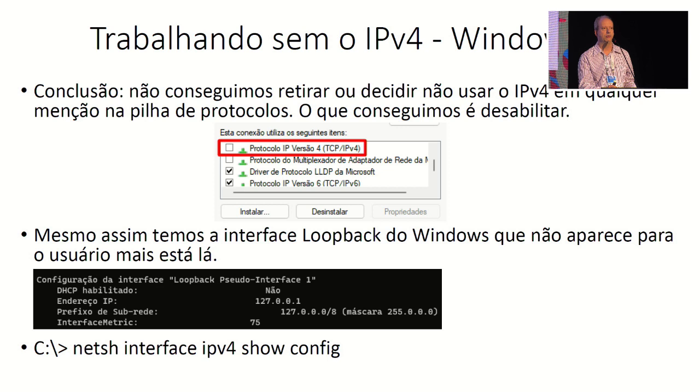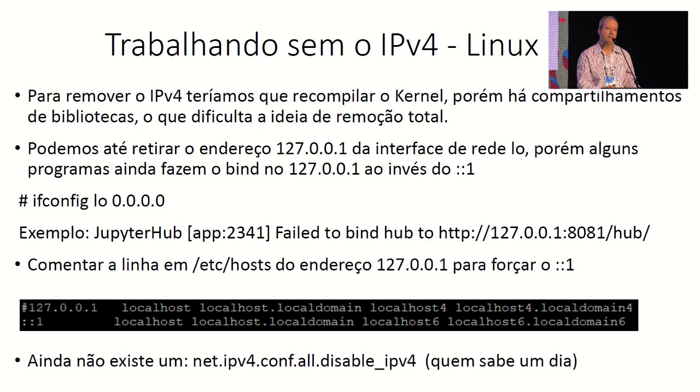So with this, as I work more with the end users, the end users are those that generate a bit more problems. In Windows, it's easy. In Windows, we enter the network interface and we do not select the IPv4 protocol and we work with IPv6 only. It would be wonderful. But we realize that the interface continues to have IPv4 there, in the loopback. And the user doesn't have much access to it with the Windows interface, only when we use this command. But IPv4 is still there, so it didn't disappear completely. I clicked it to remove it, but it's still there.